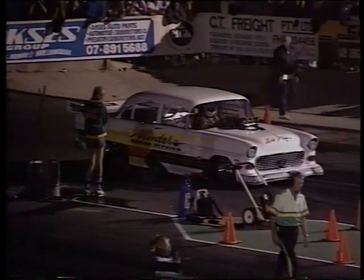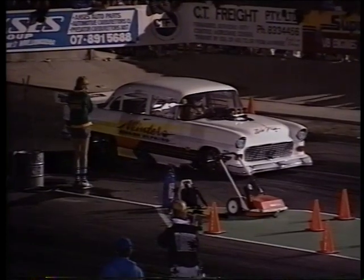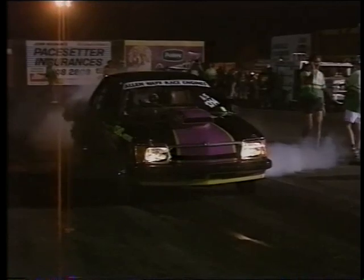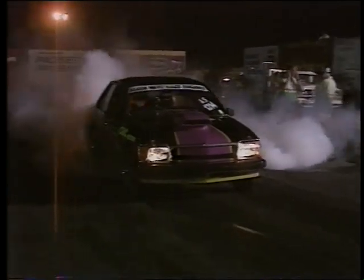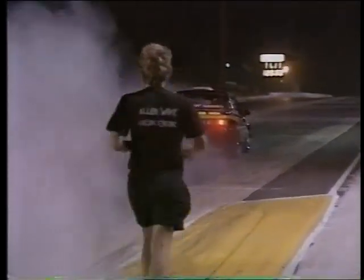Okay, Les Winters and the Winters Smash Repairs AA gasser. This is another big supercharged big block Chevy. It's a 55. There we have Mark Ezzy from Mount Isa running A Street. And both cars doing big burnouts. All that smoke you can see blowing back there, a good percentage of that comes from Les Winters' car, which is just awesome on the burnout, and was just snaking down the track.